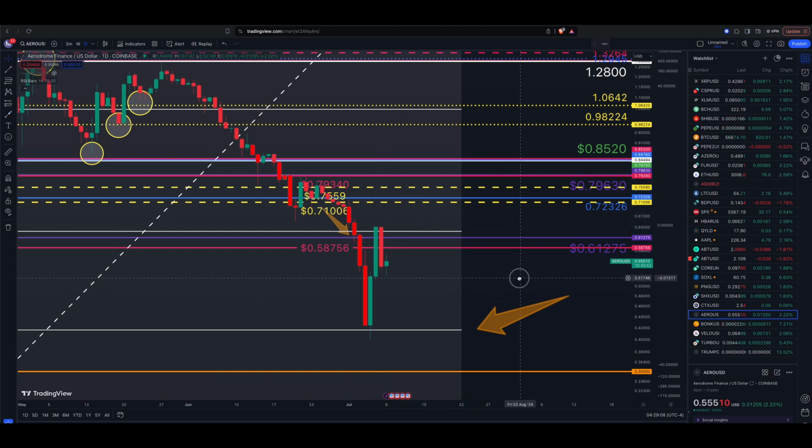All right, guys, so keep your eyes on that for Aerodrome Finance. We don't want to make new lows. We want to continue to tick higher, and it would be nice to also see new daily higher lows. And eventually here we'll hopefully print a new higher high, a breakout to the upside.